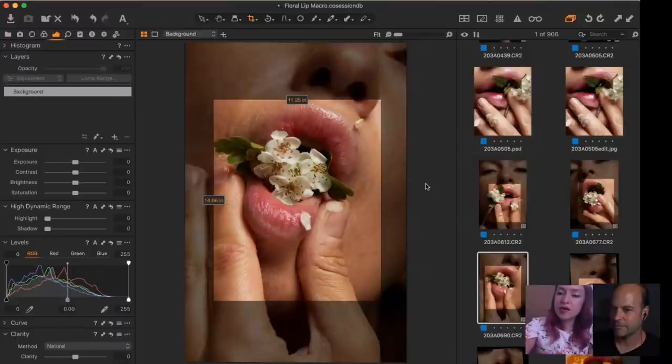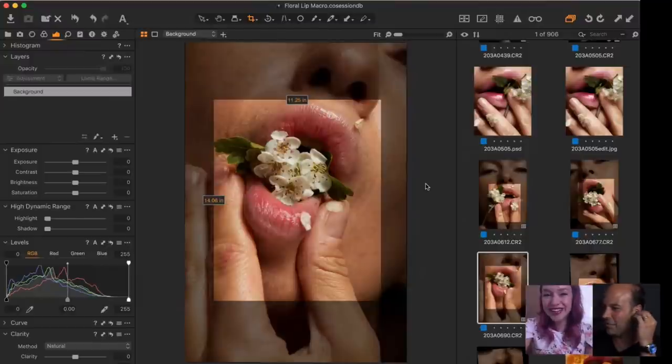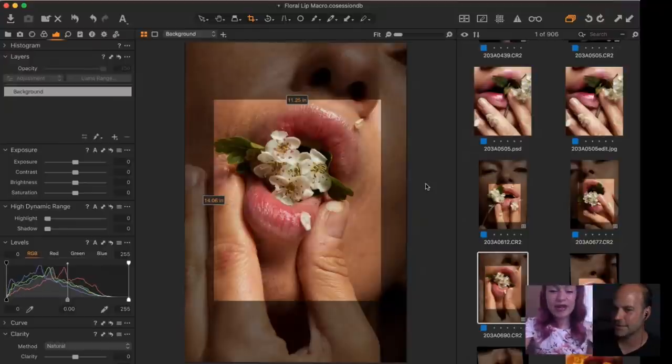So the main tools for me as a beauty photographer would be the skin tool and also the Luma mask. In case you're hearing some rattling behind me, that is my cat. I wonder what that thought. Is there something going on here? So no, if you want to see her, I will bring her in later.